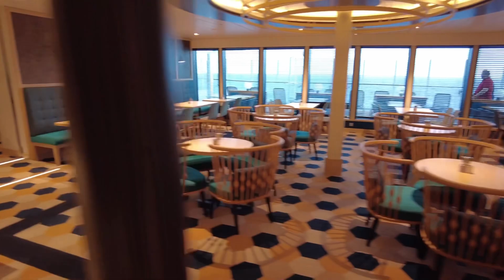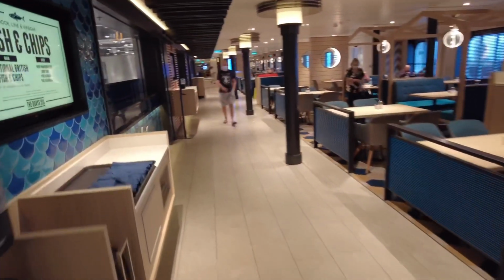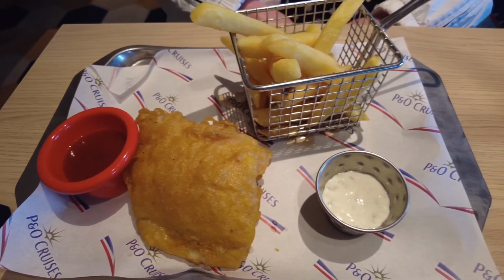Moving down to deck 8, another casual dining venue is the Keys. It is an alternative to the usual cruise ship buffet and is split into three sections. You have Hook, Line and Vinegar, which serves great fish and chips with all the extras like pickled onions, pickled gherkins, curry sauce and mushy peas.